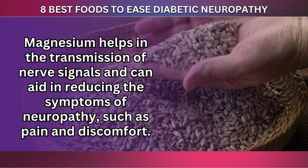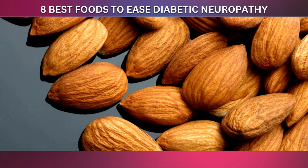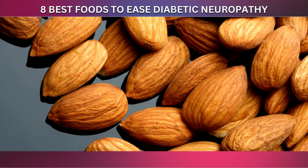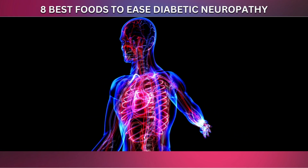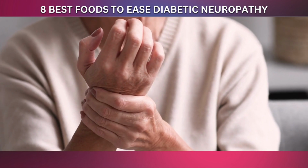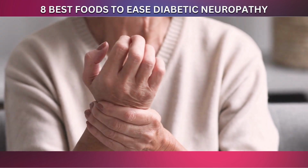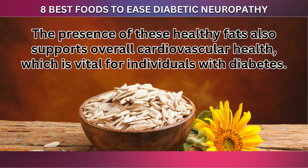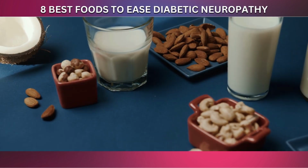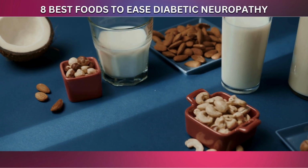Additionally, these foods are rich in healthy fats, including omega-3 and omega-6 fatty acids. These fats are crucial for maintaining the health of the nervous system. They aid in the reduction of inflammation, which is often a contributing factor to neuropathic pain. The presence of these healthy fats also supports overall cardiovascular health, which is vital for individuals with diabetes. Incorporating almonds and sunflower seeds into your diet can be both enjoyable and beneficial.